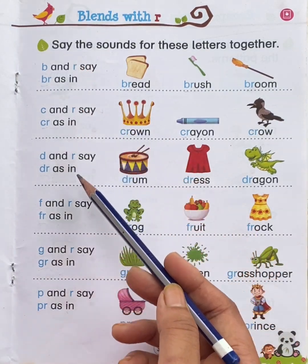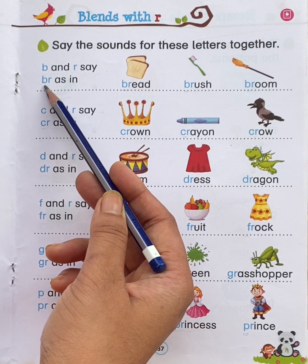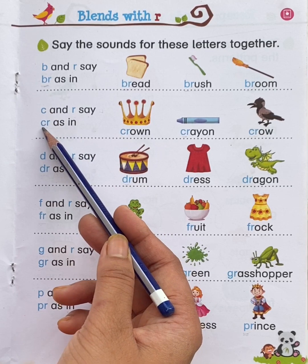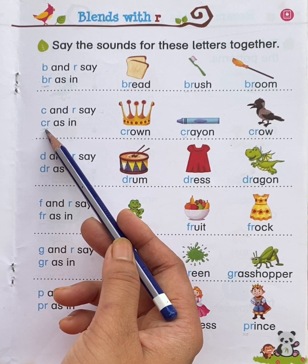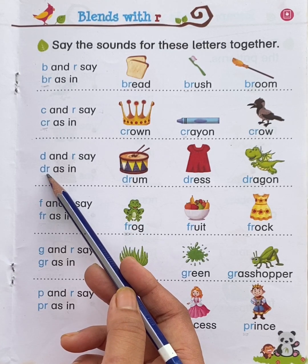Now let's recall the R blends. B and R together makes br sound, br. C and R together makes cr sound, cr. D and R together makes dr sound, dr.